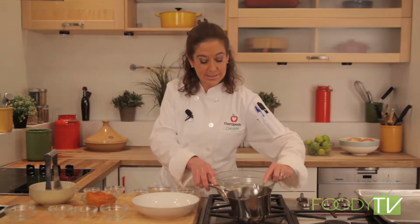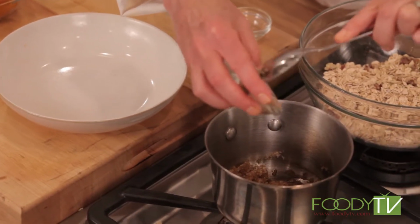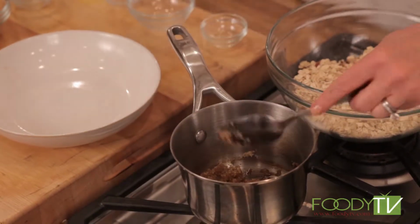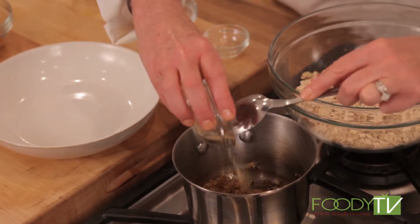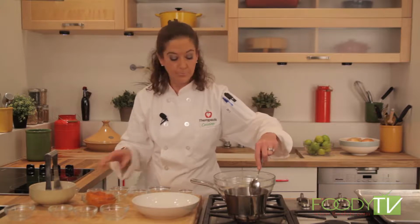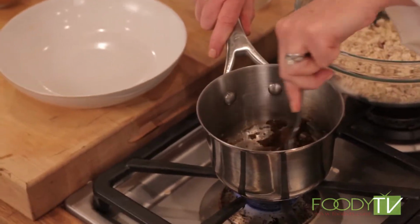I'm also going to add spices. Cinnamon, a wonderfully pungent, distinctive flavor. Pumpkin pie spice, a mixture of nutmeg and cinnamon and allspice. Ginger. Ginger is a wonderful anti-inflammatory, and anything that you can do to bring down your inflammation will really help the onset of heart disease. And then finally, a little bit of salt. With the sugar, you need just a little bit of salt. It's going to kick up the flavors, and that's melting nicely.